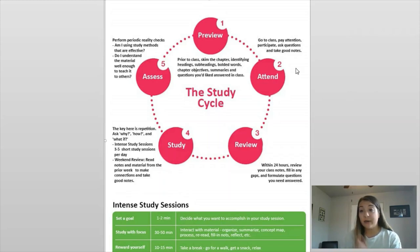So the first option potentially would be that your classes are now pre-recorded and that you're watching them by yourselves at home. So if that's the case, try to create the situation to be as similar as you can to a lecture room or to a classroom. So try to limit distractions.